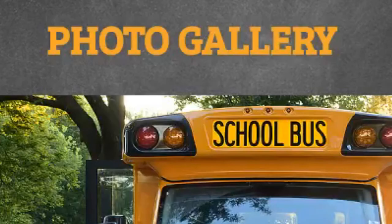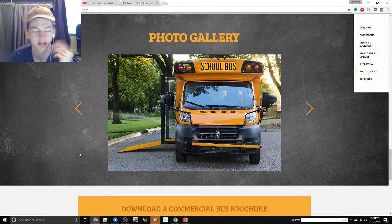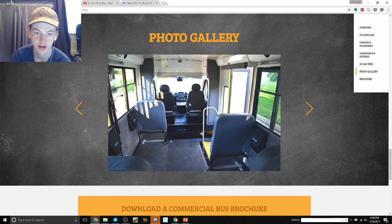Photo gallery, here we go. It just looks really weird. I mean, Collins is pretty much the one who's introduced all these kind of new chassis and, I don't want to say made them mainstream, but they've definitely popularized them, I guess. It doesn't look right, and even like these bars right here, it doesn't seem like it belongs there. I like how there is a dedicated chair for the aide that's going to be on the bus. I think that is something that I can definitely get behind.